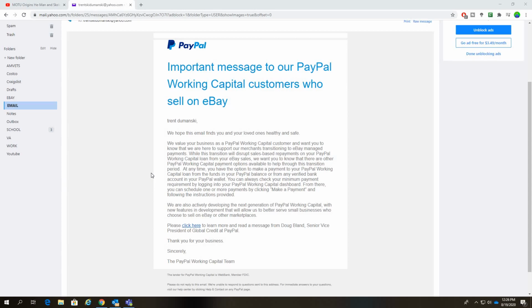You can always check your minimum payment requirement by logging into your PayPal working capital dashboard. From there, you can schedule one or more payments by clicking Make a Payment and following the instructions provided. They say here, we are also actively developing the next generation of PayPal working capital with new features in development that will allow us to better serve small businesses who choose to sell on eBay or other marketplaces. What they're really saying right there is that we're working on a way to automatically collect payments from you again, but until then, good luck getting a loan.